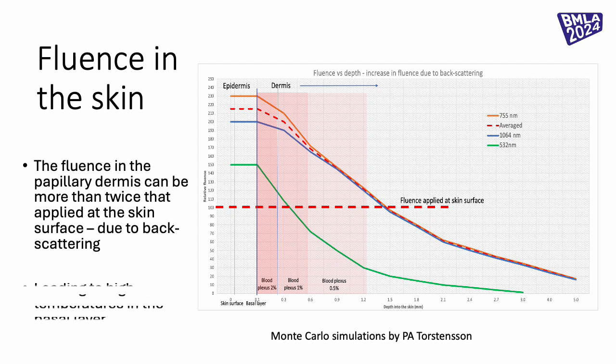And this leads to higher temperatures, particularly in the basal layer where there's likely to be some melanin. So you can see here within the 755 and 1064 wavelengths that the fluence is greater than the skin surface fluence down to a depth of just slightly less than 1.5 millimeters. But interestingly, if you look at the curves for both those wavelengths, they're almost identical all the way down to 5 millimeters. There is no great difference in penetration in reality between the alexandrite and the Nd:YAG 1064 line.